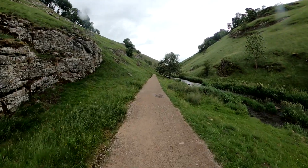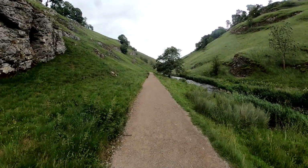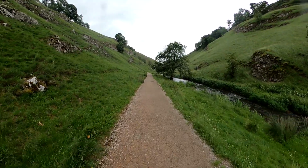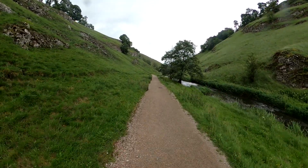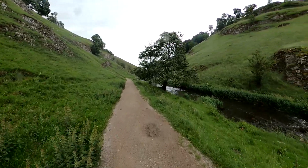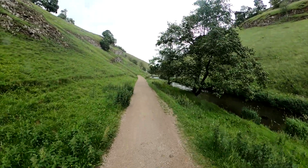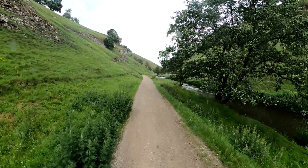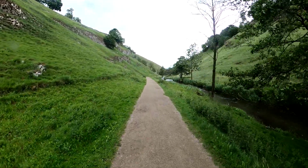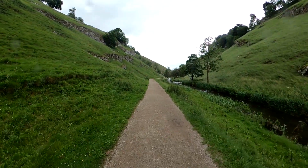So far, very much like Miller's Dale to Dovedale or Biggin Dale, a little bit of that sort of hike at the moment. Not really much terrain, but it is a valley floor, so I guess a bit more of a river walk than anything. And so far, very, very quiet. And that might change on a sunny bank holiday, but today, not too bad at all.